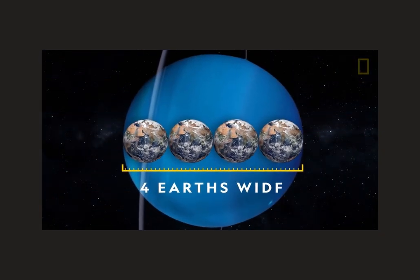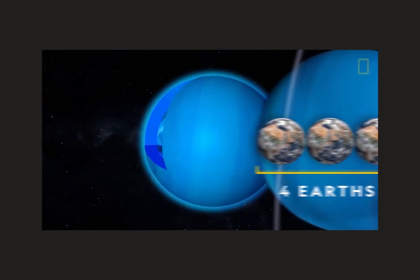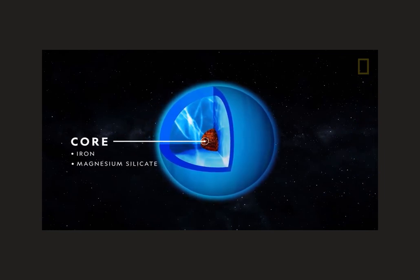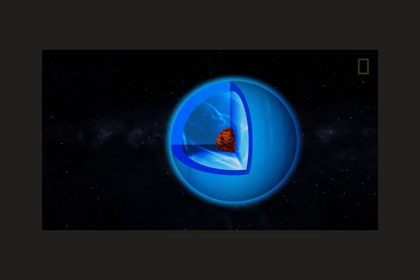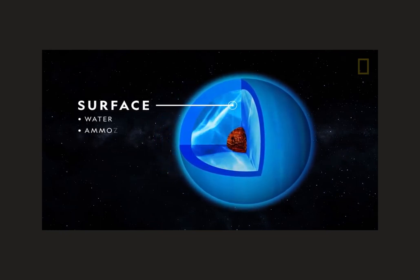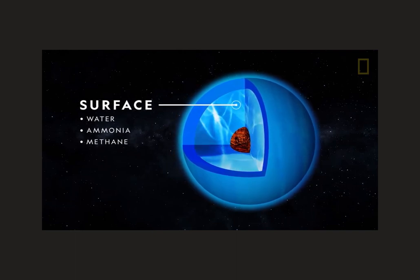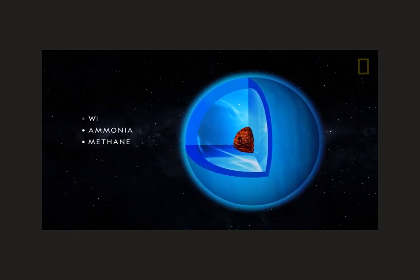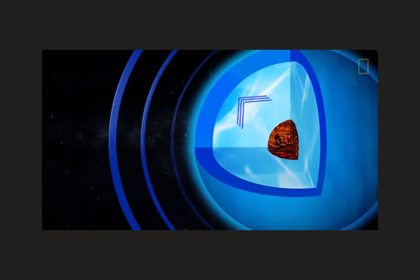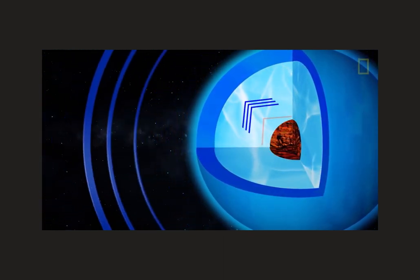At about 4 Earths wide, Uranus has an Earth-sized core made of iron and magnesium silicate. The remainder, approximately 80% of Uranus, is a worldwide ocean of ices made of water, ammonia, and methane, the chemical behind the planet's cool blue color. This icy composition prevents Uranus from emitting much heat compared to other planets, making the blue world the solar system's coldest.